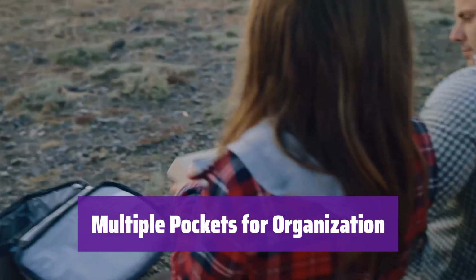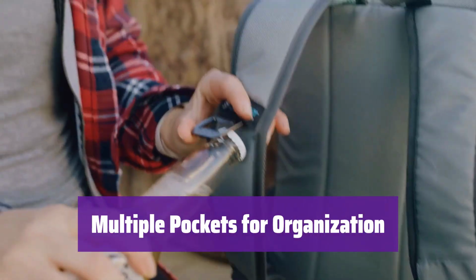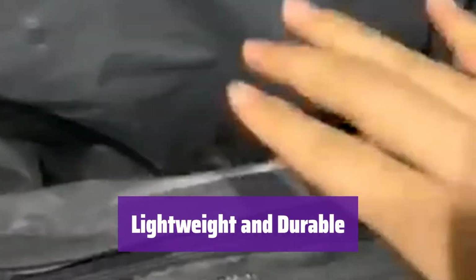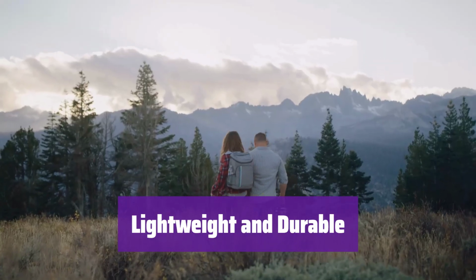Stay organized with its smart design. It features a main compartment, side mesh pockets, front zipper pockets, and even a pocket on the lid. Crafted from waterproof and durable fabric, it's incredibly light. This makes it ideal for work, picnics, or any outdoor adventure.